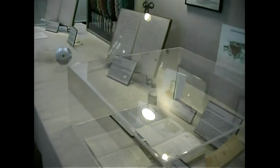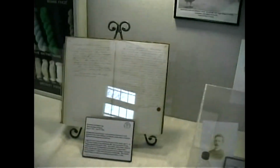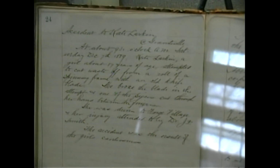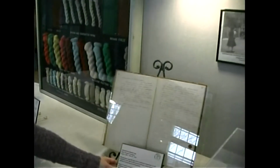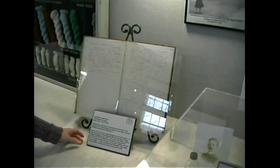This is kind of an interesting book here while we're talking about health insurance. This is an accident log from 1889. And on the left-hand side here, you see the record of a girl named Kate Larkin, who is at Graniteville, and she cut her hand on the broken blade of a knife. It's interesting to note here that the company makes a point in all of these entries of putting some statement like this: the accident was the result of the girl's carelessness, just to make sure that everybody understands that it was not the company's fault.